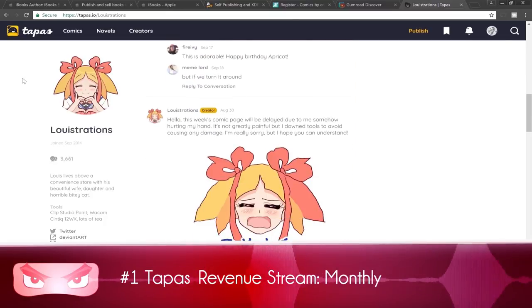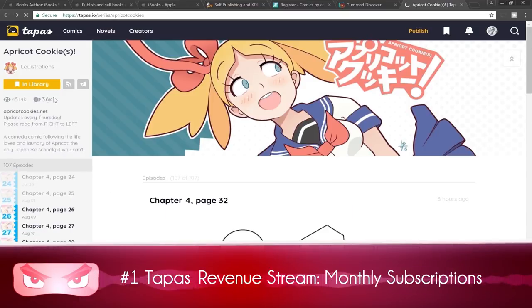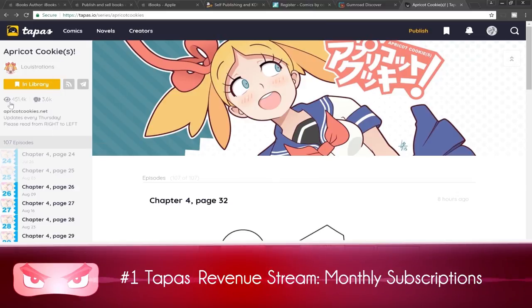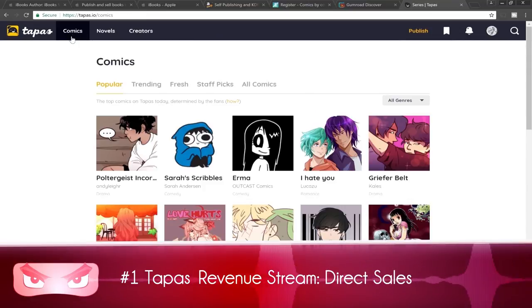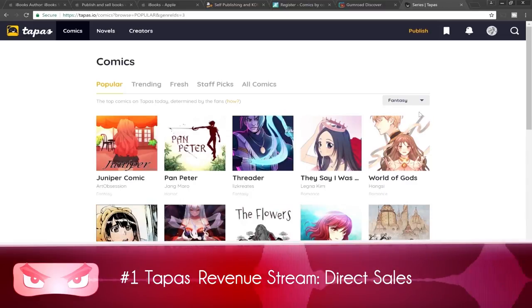Or you can be like a Patreon person and have people giving you money to see your comic monthly, you know? So it's like a monthly subscription. Very cool. It's called coin tipping to them. And then I didn't see this one and I don't know where this one is, but there's a sales storefront. So you sell your book directly like you would on the other sites, but I don't know where that is. I didn't find it. I think it's still there. I just don't know where.